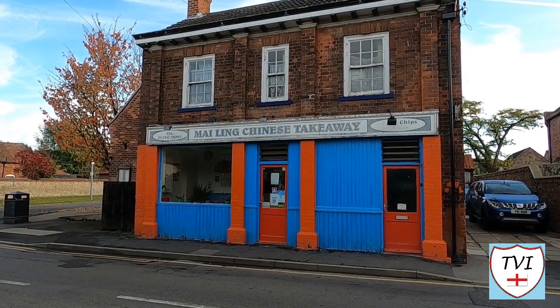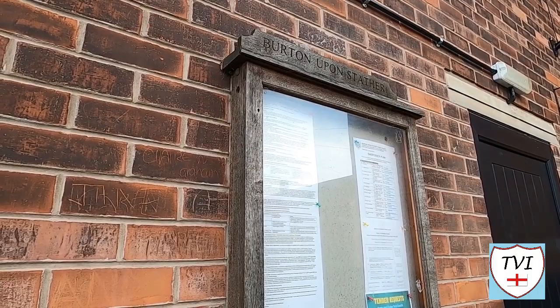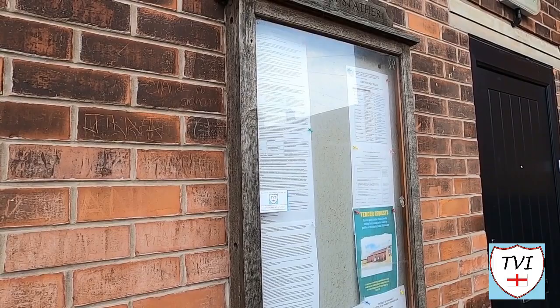Just beyond this, we've got a parish notice board. I was beginning to think I would never find one, but mark it off, folks, 13 to go in North Lincolnshire. This is on the side of the parish council office. It's not that long ago that a phone box once stood close to here too, but it's now been removed. So this is quite a nice old worldly village centre.